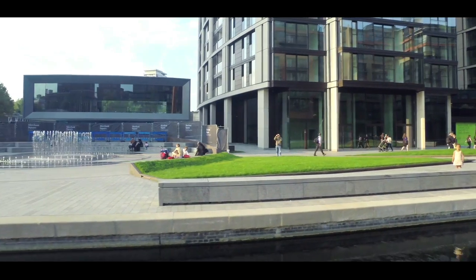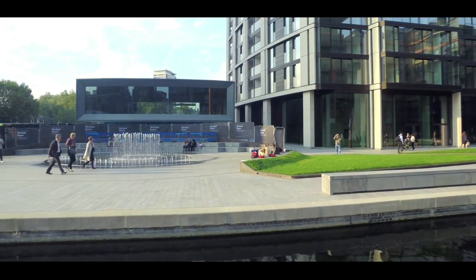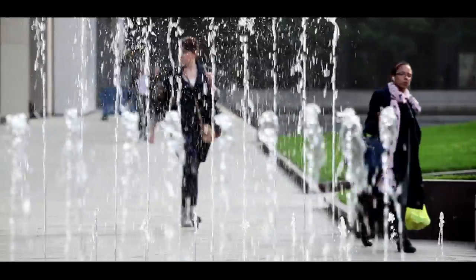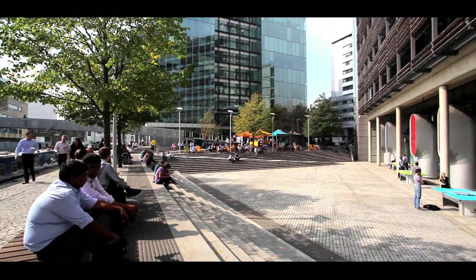There's a lot of building and development which is actually really enriching the area, really improving the landscape. All the effort that Merchant Square makes to make it a very pleasant and civilised area to work in.